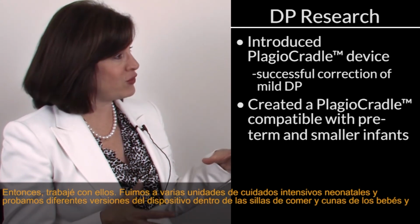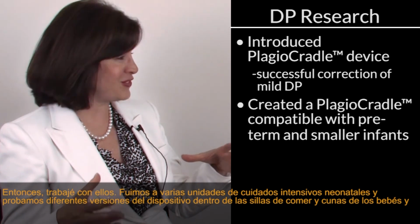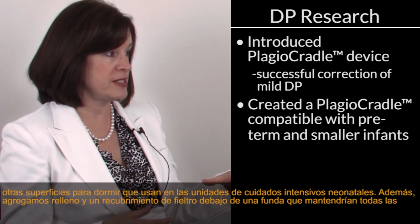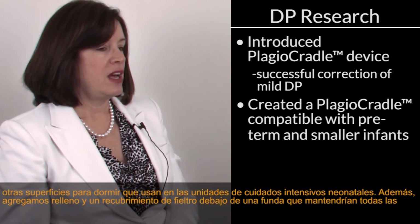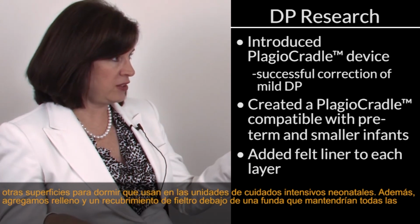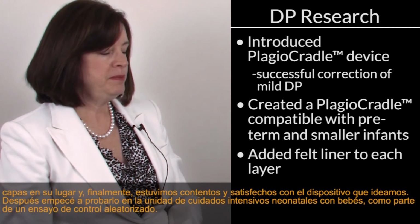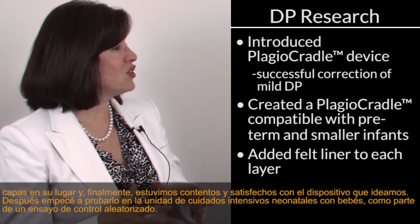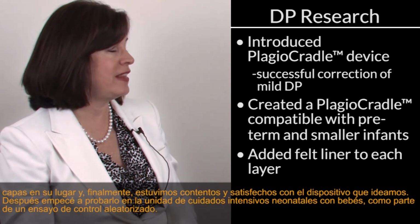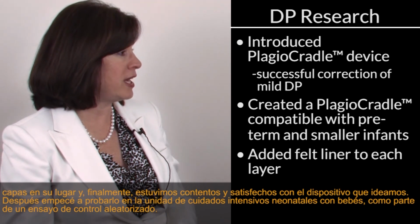We went to several NICUs, visiting several NICUs, and tested different versions of the device inside the baby's isolettes and cribs and other sleeping surfaces that NICUs use. In addition, we added padding and a felt liner underneath a cover that would keep all the layers in place. And eventually we were happy and satisfied with the device we came up with, and that's when I started testing it in the NICU with babies, doing a randomized control trial.